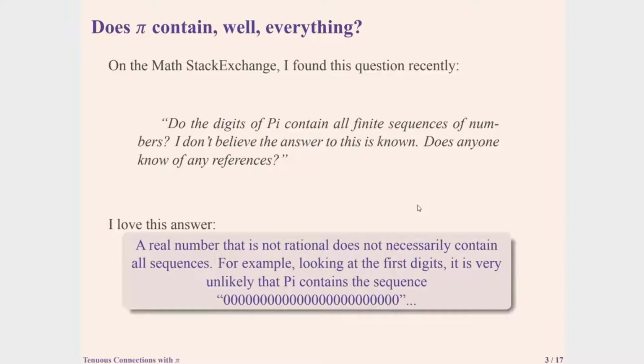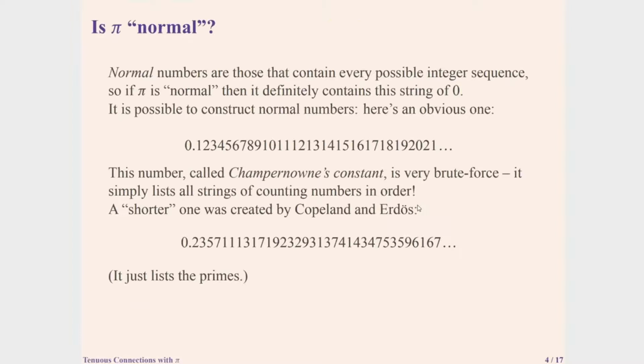Obviously some people were saying, yes, of course it is. Some people were saying, no, of course it isn't. And this one said: pi is a real number that is not rational, and does not necessarily contain all sequences. For example, looking at the first digits, it is very unlikely that pi contains this sequence, which, if you count them very quickly, is 26 zeros. And this is true, it is very unlikely. But in fact, we'll come back to how unlikely it is and then talk about some other stuff.